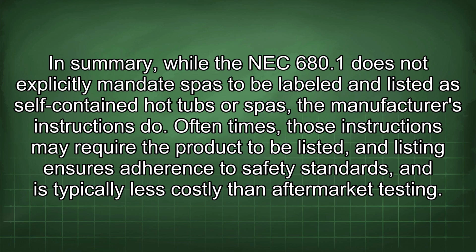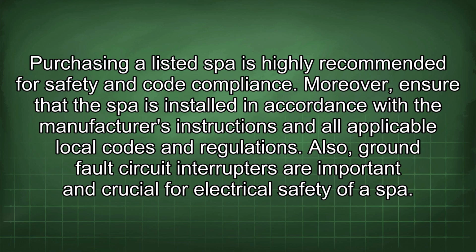as self-contained hot tubs or spas, the manufacturer's instructions do. Oftentimes, those instructions may require the product to be listed, and listing ensures adherence to safety standards and is typically less costly than aftermarket testing. Purchasing a listed spa is highly recommended for safety and code compliance. Moreover, ensure that the spa is installed in accordance with the manufacturer's instructions and all applicable local codes and regulations. Also, ground fault circuit interrupters are important and crucial for electrical safety of a spa.